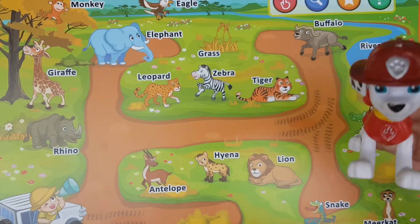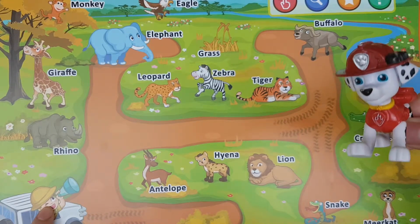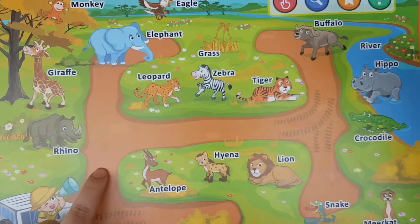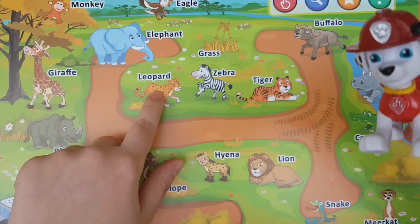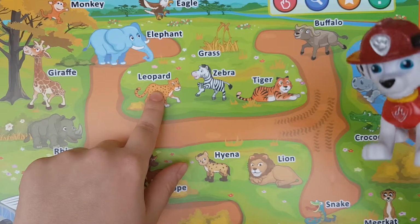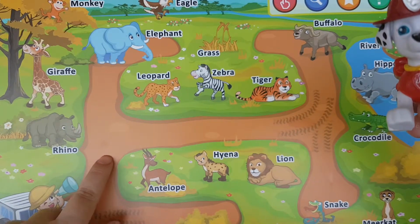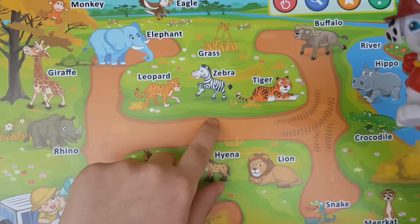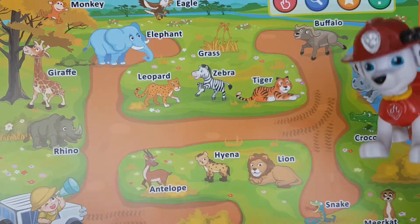Explore the savanna. Let's drive around the savanna and explore. Touch the car, then trace a path to the correct animal. You found it. Let's find the leopard. Keep going up, keep going right, keep going. You found it. You found the leopard. Let's explore some more. Let's find the zebra. Keep going up, keep going right. Keep going up. That's right. You found the zebra. Let's explore some more.